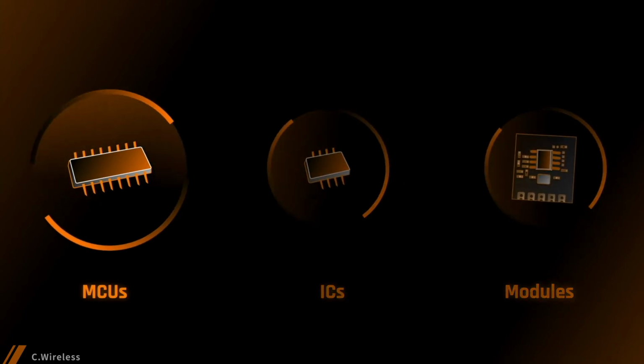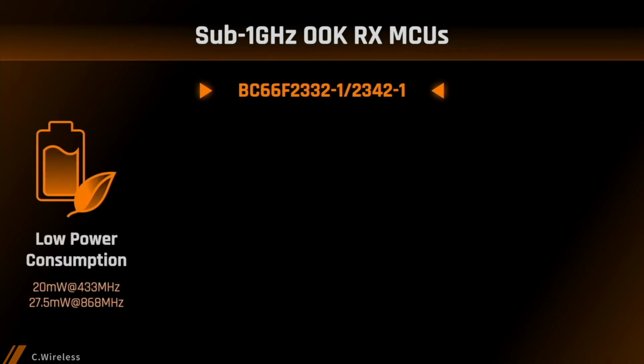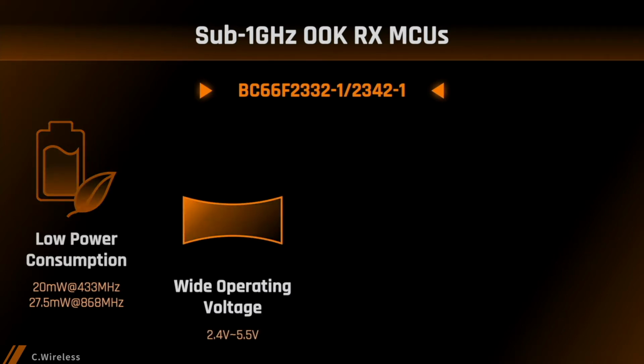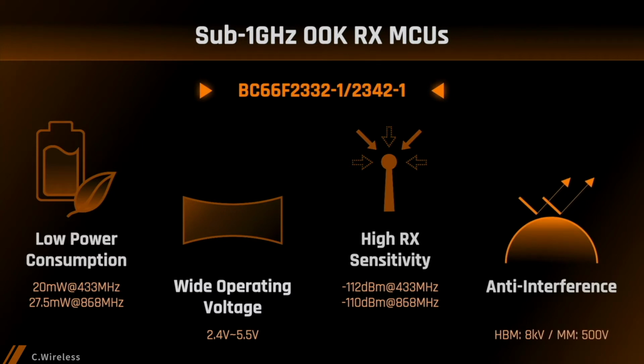In the MCUs, regarding the feature of Sub-1 GHz OOK receiver MCUs, the new release MCU part numbers are BC66F2332-1 and 2342-1, with well-controlled power consumption, which is as low as 20 mW at 433 MHz. The operating voltage is from 2.4 to 5.5 volt, and very high receiving sensitivity of -112 dBm. Both of them have excellent anti-interference mechanism in hardware circuit.